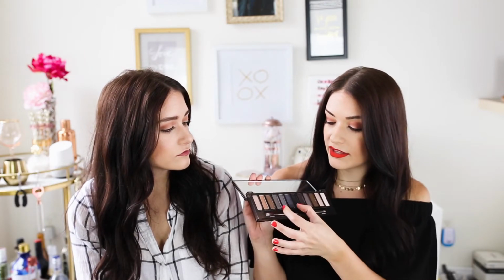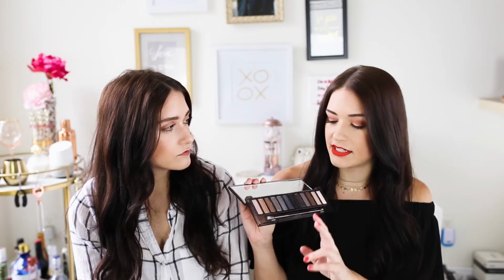But I do really like these. Actually, the two times I did use it, I used this region, the blue, because I don't have any other blue shadows. And the packaging, of course, is stunning, really good quality, but I don't think I'd recommend this because you won't get that much use out of it if you're like us and do more natural makeup.